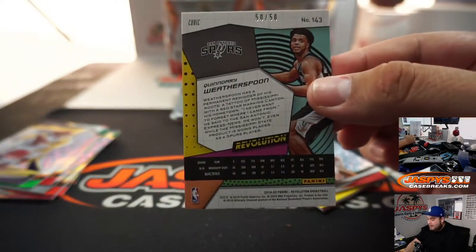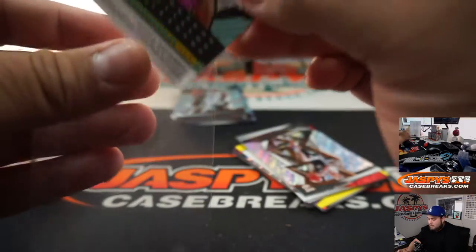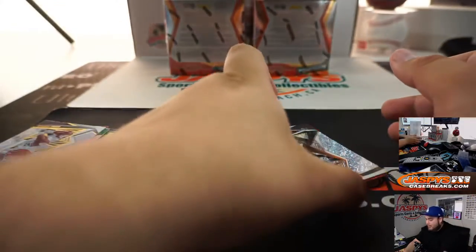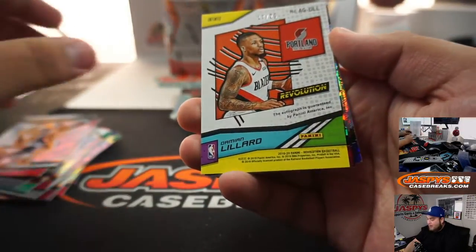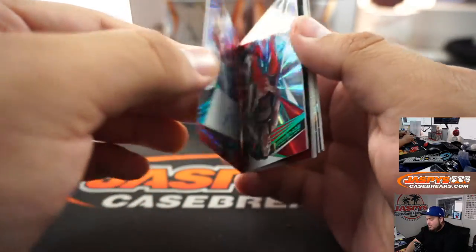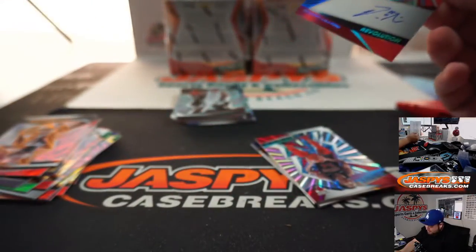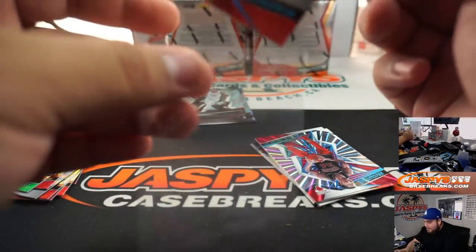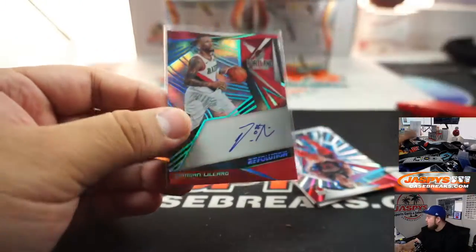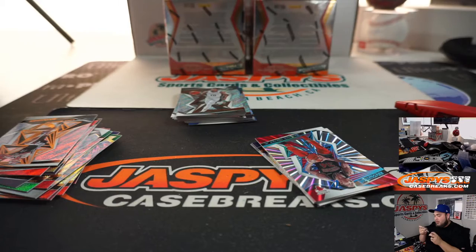And then we got a out of 50 cubic Quindary Weatherspoon. Spurs going to Adam Kelly. Wow. Out of 25 infinite. Damian Lillard autograph in the same box. Man, is this a hot box? There's another numbered card coming up, too. Jeez. Blazers. Adam Kelly. You don't ever see Damian Lillard sign too much.